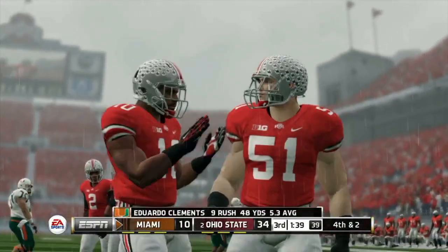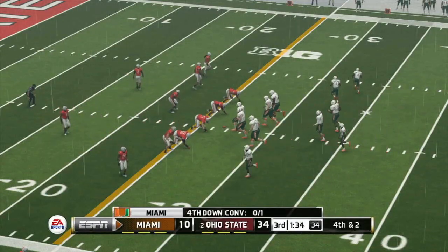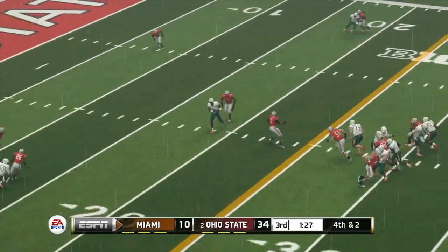Well, that's a big-time stop by the defense. You know, Brad, one of the things that all defensive coordinators always try to emphasize is their ability to stop offenses on third down. That is a big stop, and I think it could have a lot to do with the outcome of this football game.